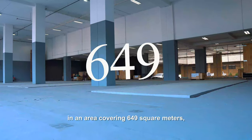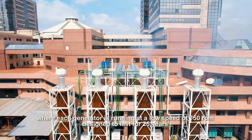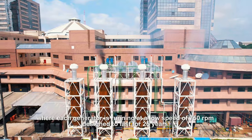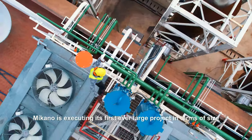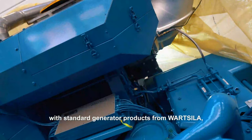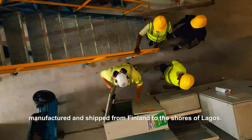The design concept of this project is the installation of a four-unit group of Wärtsilä generators in an area covering 649 square meters, where each generator is running at a low speed of 750 RPM, designed to last for 25 years. Mikano is executing its first ever large project in terms of size, with standard generator products from Wärtsilä, manufactured and shipped from Finland to the shores of Lagos.